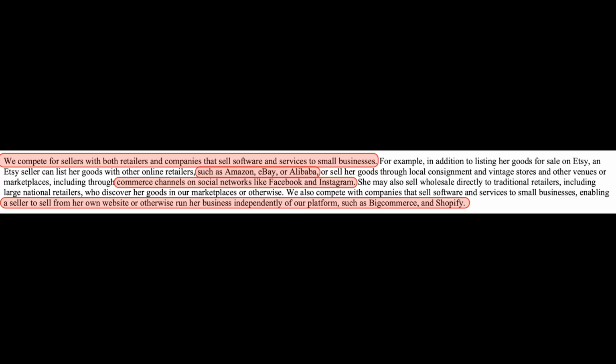So Etsy have written, we face intense competition and we may not be able to compete effectively. Now, to be honest guys, as a headline statement, that's pretty concerning from a shareholder confidence point of view. The rationale which Etsy have provided is that we compete for sellers with both retailers and companies that sell software and services to small businesses. You've got online retailers like Amazon, eBay, Alibaba, and now there's social media to consider with the likes of Facebook and Instagram, as well as those that go down their own route of building their own websites with platforms like Shopify and Wix. So there is a big combination of online competition here that Etsy will certainly have to overcome.